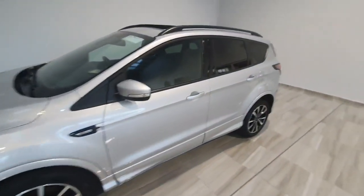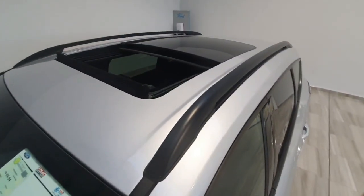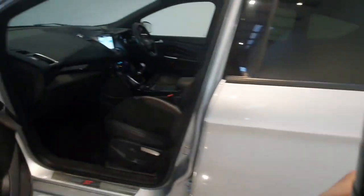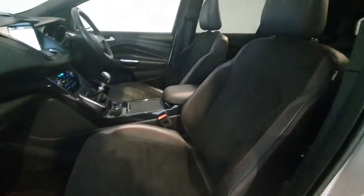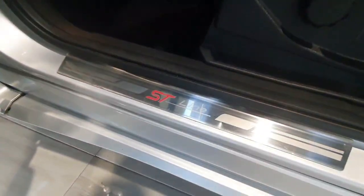The car does also feature rear privacy glass with roof rails, and it also has a nice glass panoramic roof that is also opening. Inside you do get the upgraded interior throughout, so it's a half leather finish with red stitching, and you do get ST-Line on the door sills.